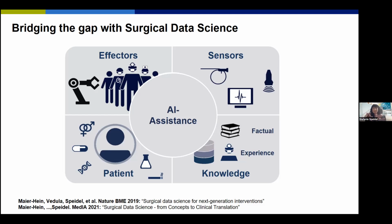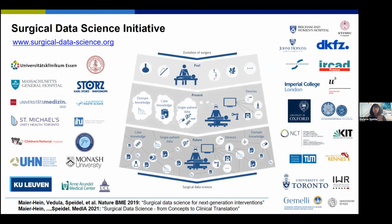Right now, there is a gap between these different fields, and we work on artificial intelligence methods to combine them and to improve patient therapy. This led to the Surgical Data Science Initiative, which was founded in 2016. It's an international endeavor with lots of different research partners, but also industry, combining these different stakeholders. One key element is how we can translate the methods we are developing into the clinic, and how we can also evaluate what we are doing.